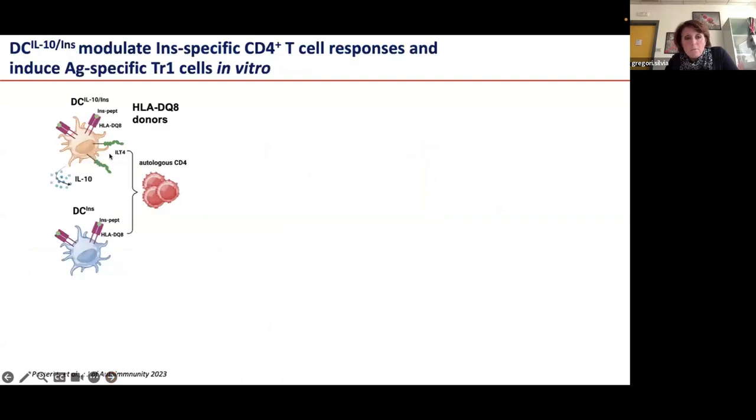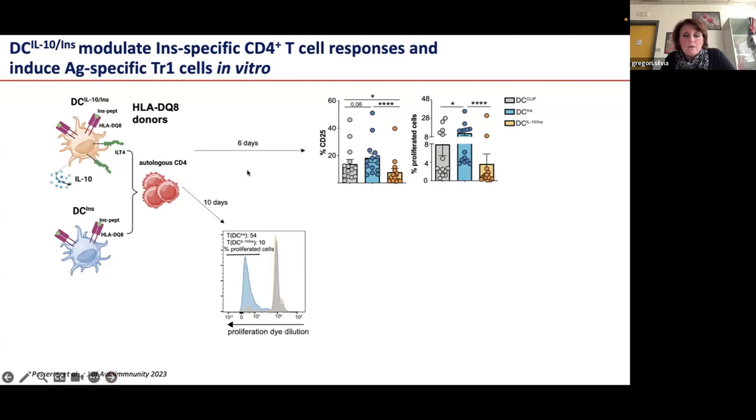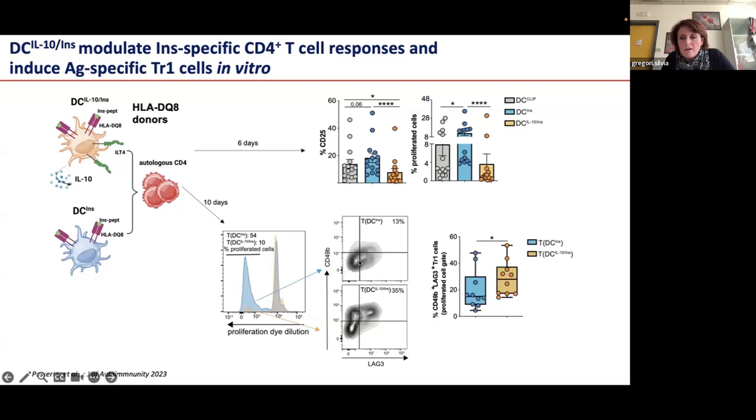Then we used those cells and compared the IL-10 insulin transduced cells with the insulin transduced cells, and we activated the autologous CD4 cells. After 6 days, you can see that if we reactivated autologous CD4 cells with the DC encoding IL-10 and insulin, we limit the activation and the proliferation of insulin-specific T cells compared to cells that have been exposed to the control DC insulin. If we culture cells for 10 days and analyze the proliferative subset, so the antigen-specific cells, for the frequency of TR1, we found that the DC IL-10 insulin promote the expansion or induction of antigen-specific TR1 cells according to the co-expression of CD49b and LAG3.